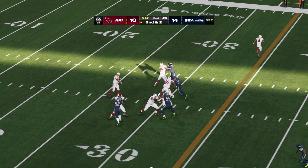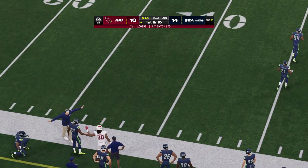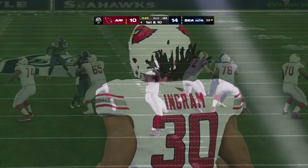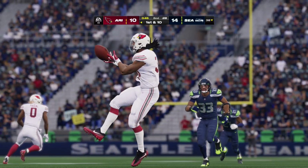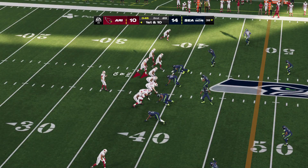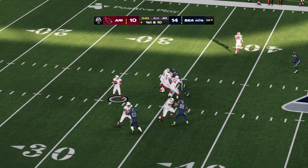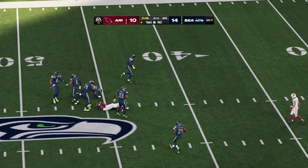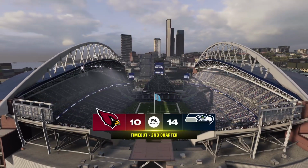Out of the gun, Dobbs. That's out to the flat for Ingram. And he gets this up across the 35 before he's out of bounds. 6 yards the pickup, and that's a first down. Now Dobbs. Catch is made by Marquise Brown. And he'll be taken down across the 50 at the 45 in enemy territory.